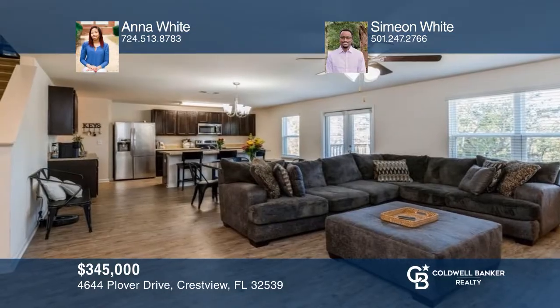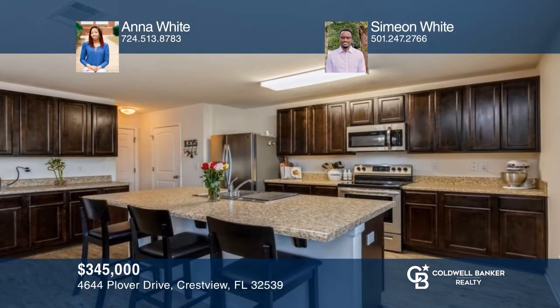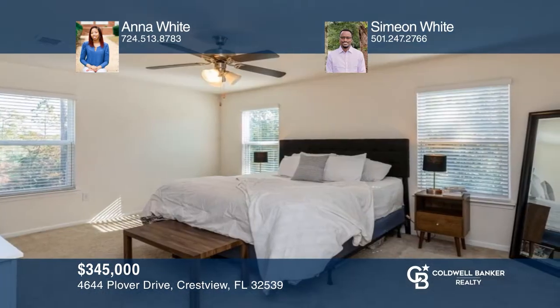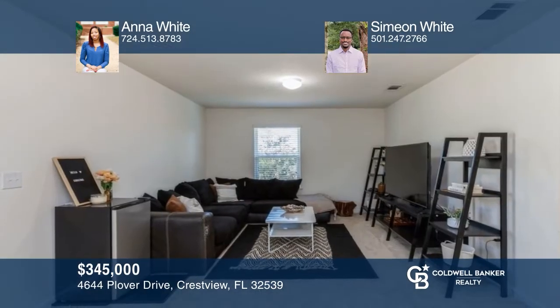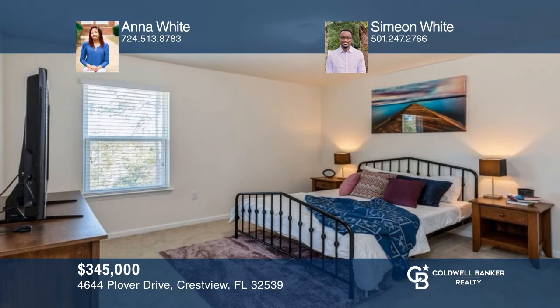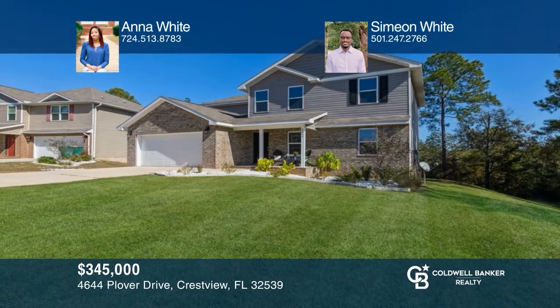This two-story home sits in the perfect location just south of I-10 near the military bases. Features include 5 bedrooms, 2.5 baths, a large kitchen with island, spacious pantry, and smooth top range. A first floor primary bedroom and second floor flex space with an additional bedroom. Don't miss out. To see it yourself, schedule a tour with Anna White and Simeon White.